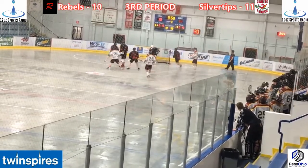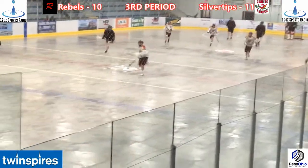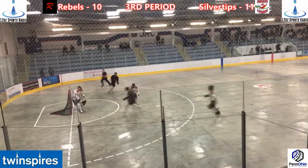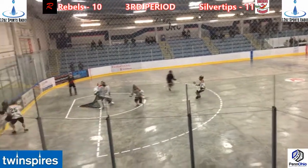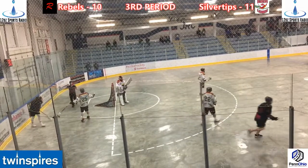Up top, another chance for Hall, stopped by Freeman. Loose ball bouncing around, picked up by the defender Smith. In transition. Has Yang on the floor as well, over to Yang. Quick stick, and he's stopped by Godwin. Massive save. And a loose ball push there by Ellis.